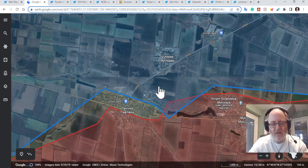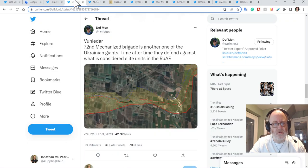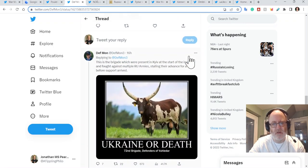It seems to have rather settled down in Vuhledar over the last 48 hours. For the second day in a row, Rybar doesn't even mention Vuhledar, maybe out of embarrassment. The Deputy Mayor of Vuhledar has said that the Russian forces are no longer trying to break through Ukrainian defenses around Vuhledar, but are instead trying to surround the city from two sides. Another mil blogger noted that the situation around Vuhledar remains very tense and characterized by positional battles. No report says Vuhledar has cooled down. Defmon says Vuhledar's 72nd Mechanized Brigade is another one of the Ukrainian giants. Time after time, they defend against what is considered elite units of the Russian armed forces.